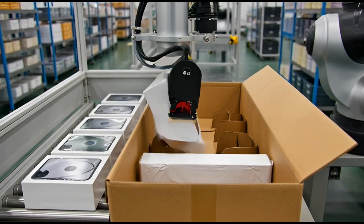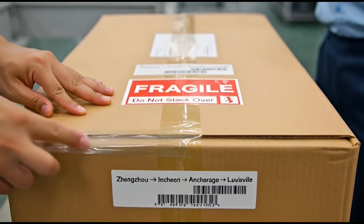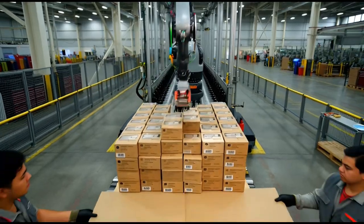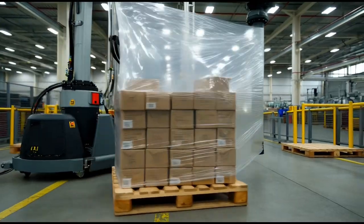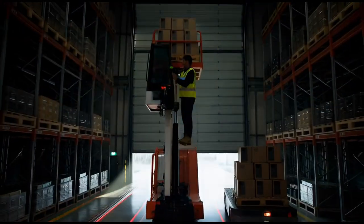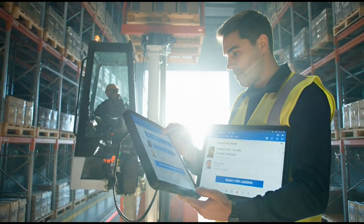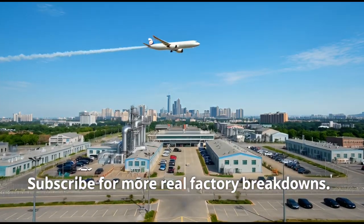5 iPhones per brown box, 40 boxes per pallet, 1,000 pallets per shift. A pallet of iPhones leaves this floor every 90 seconds. Destination? Everywhere. Cold, dark, secure, iPhones wait here for the truck that never sleeps. And this is how modern factories produce iPhone from start to finish. 70 scenes, 1 phone, a billion more to go.